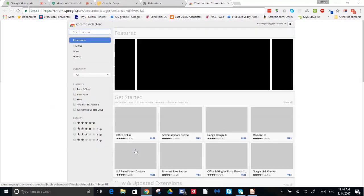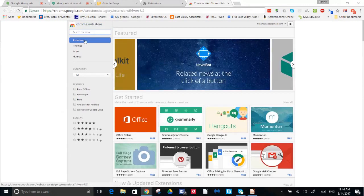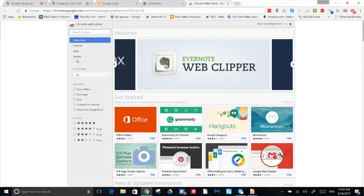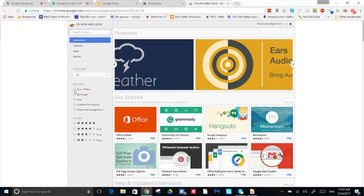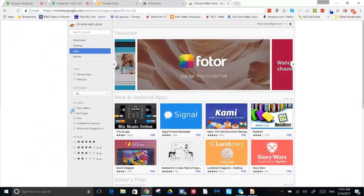And now we are in the Chrome Web Store. You're going to see extensions, themes, apps, and games. So these all will work on Chrome, your browser, or on Chromebooks. And if you come down here, it's very interesting. You can see here it says runs offline. So if we want to find out all the apps, we're going to click on apps that run offline. We'll just click offline here, and you're going to find out.